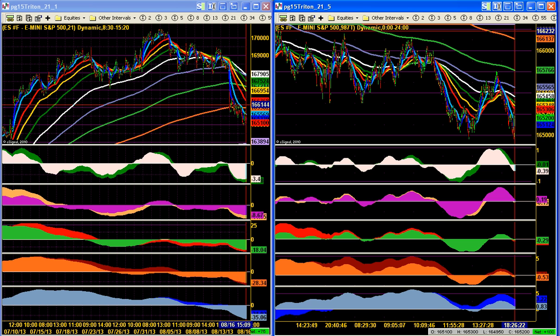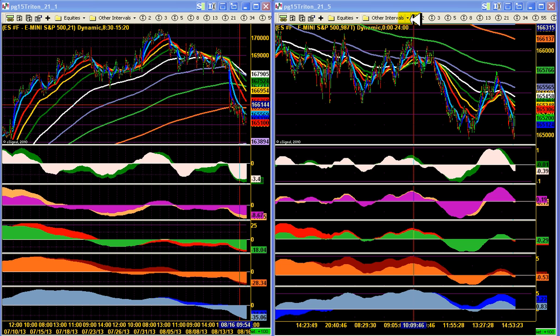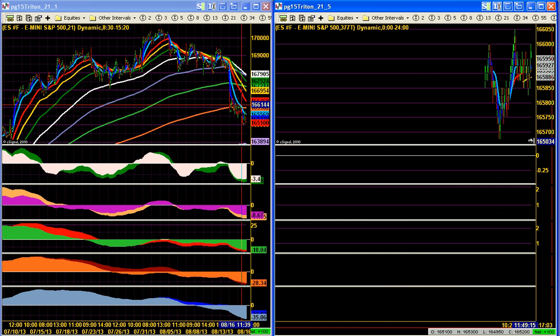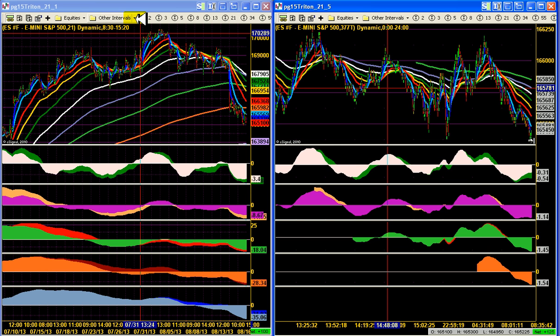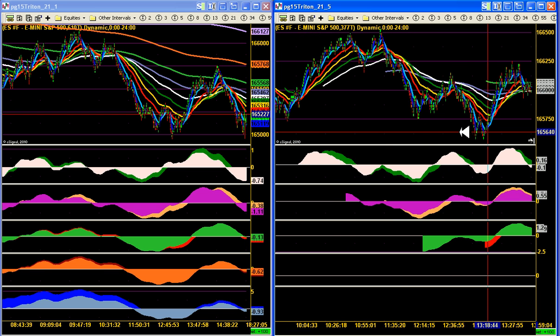Some nice moves. I didn't play any of these, but whoops, wrong guy here. Hang on one second. Okay, down below 0, right here, bing. Up above 0, bing. Now again, this is kind of late to the party for covering it, so what you want to do is always look for the next lower chart, like the 610 or even the 377. Let's make this the 610 over here so we can see what we just did. Bing, bing, bing.